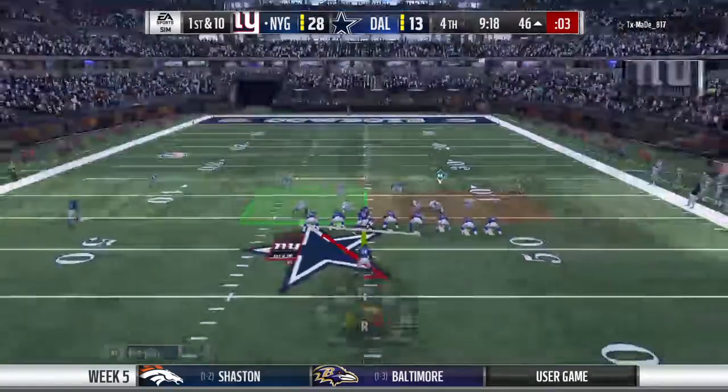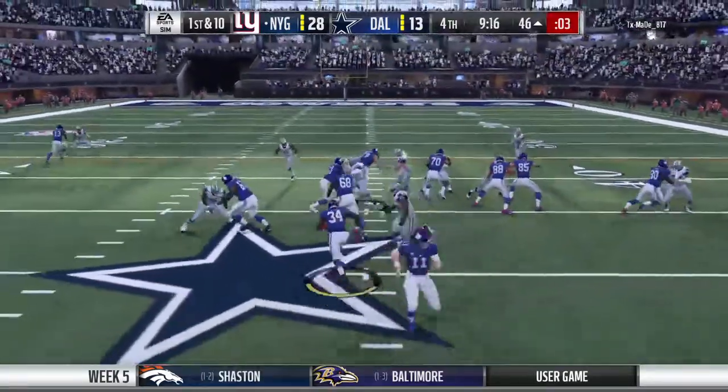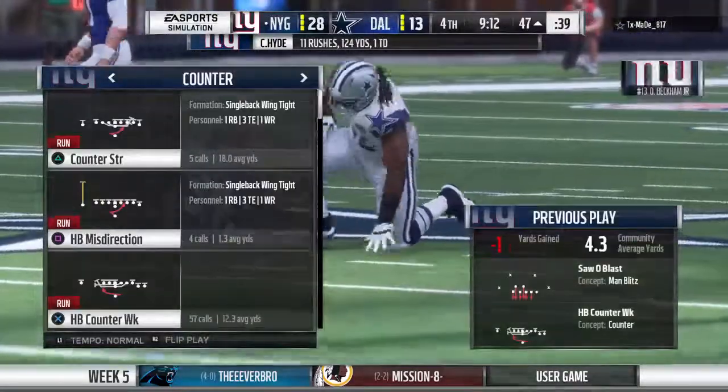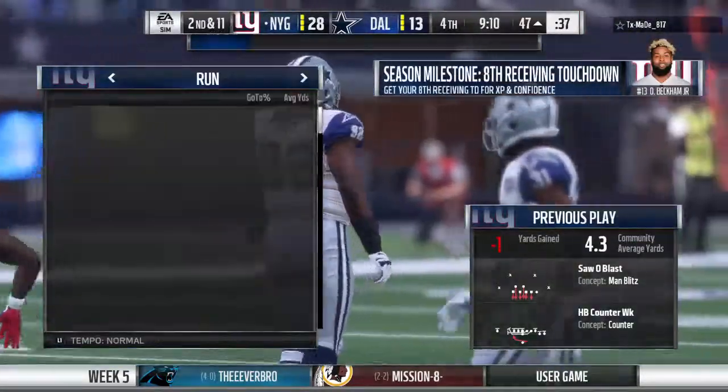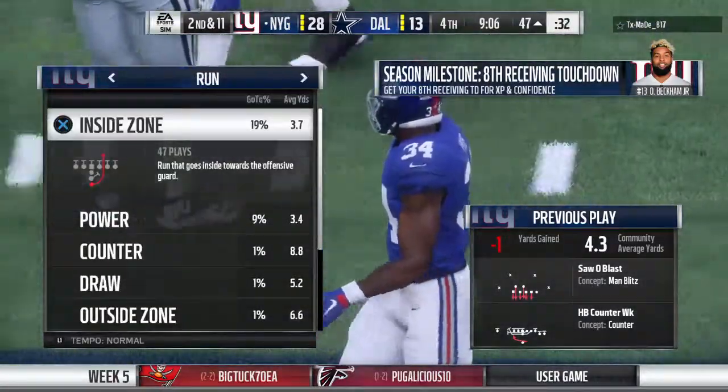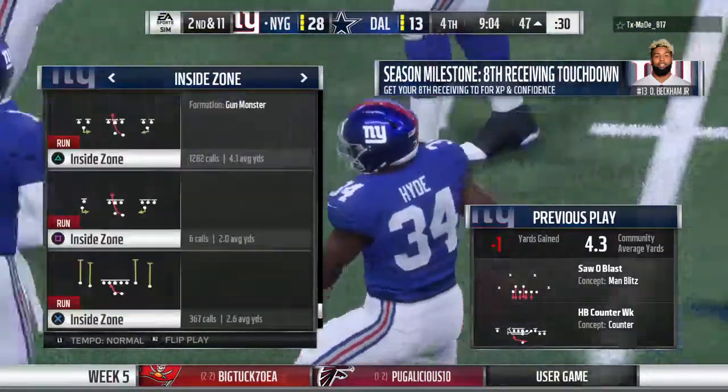Play clock winding down. On the counter, this is high. And maybe a measure of revenge there. He's had his way in this one, but this time they get him behind the line. He'll wind up losing a yard on the play, and that'll bring up a 2nd and 11.